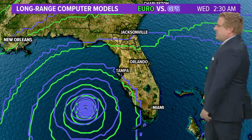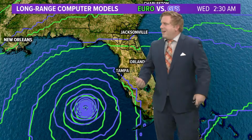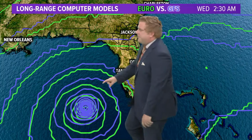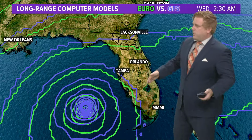All right, so let's talk about our model comparisons here. So we're going to get into the models now. And this is good as far as confidence is concerned. We have basically the GFS and the ECMWF right on top of each other. That is a consensus between some of our big global models here.